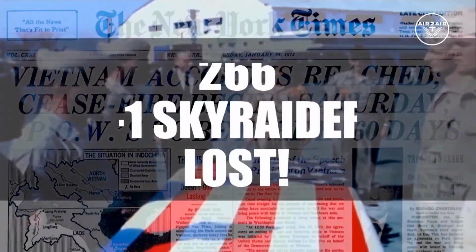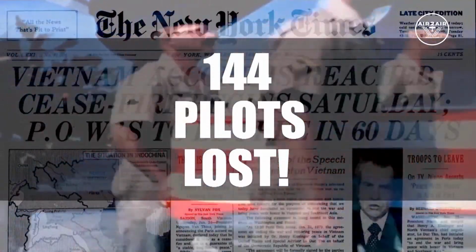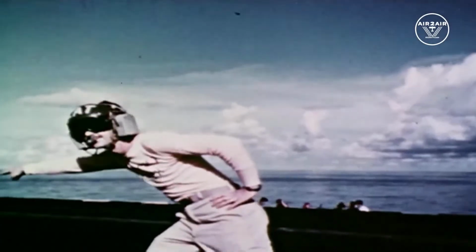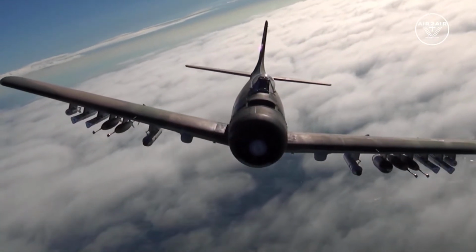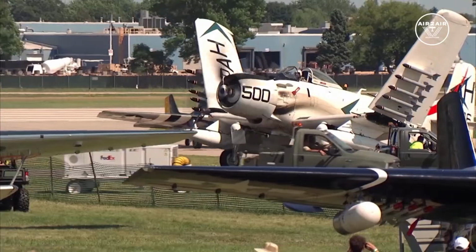Again, there were losses in Vietnam. 266 A-1 Spads and 144 pilots were lost. The Navy's last Vietnam missions were in 1968. The Air Force continued to fly the Spad until the war ended. The Skyraider's retired now. Some say it was the most effective ground support aircraft ever.